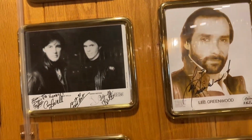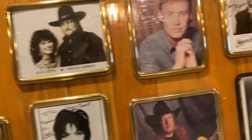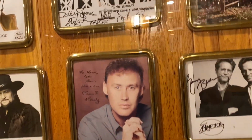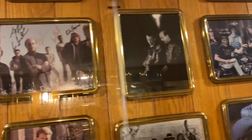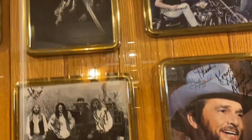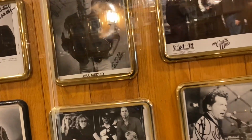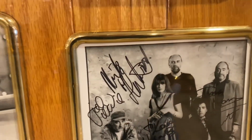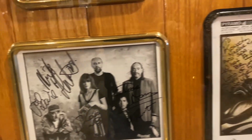Gregg Allman passed away. We were supposed to see him in concert, and then he got sick right before the concert and ended up dying. Kansas. Oh, here's Paul Kantner. That's what you were saying. Creedence Clearwater. Fleetwood Mac. You think Fleetwood Mac was here? That's really hard to believe.